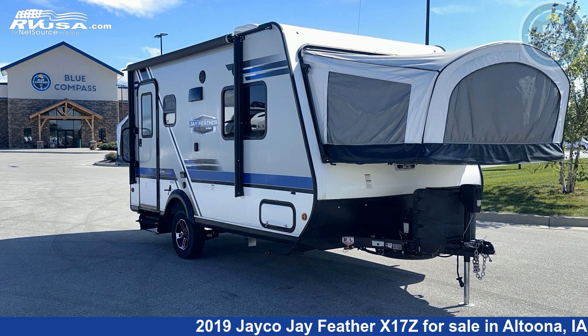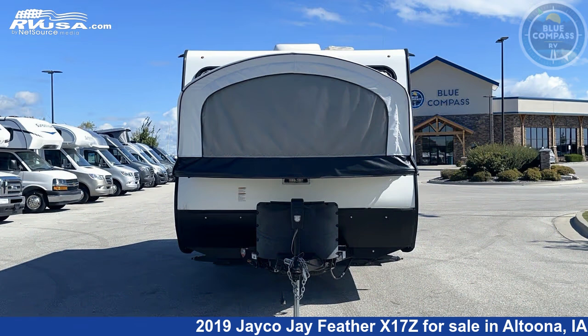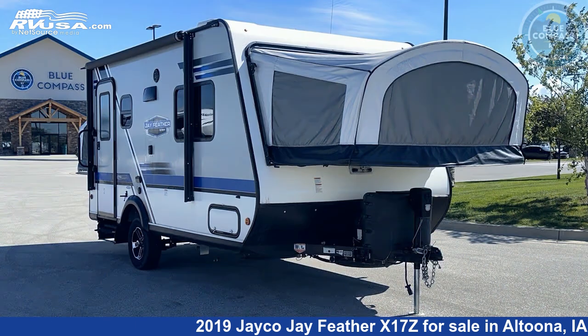This 2019 Jayco Jay Feather X17Z is a travel trailer RV. It is located in Altoona, Iowa, 50009 and is offered for sale by Blue Compass RV Des Moines.